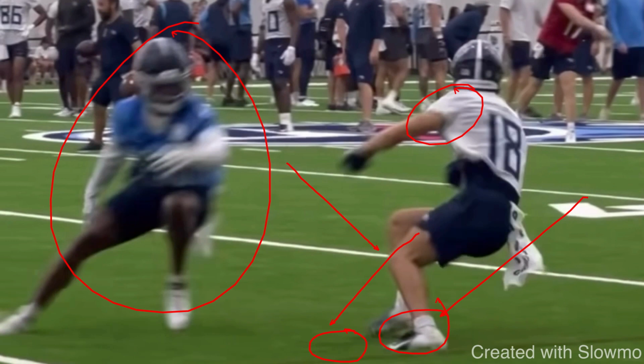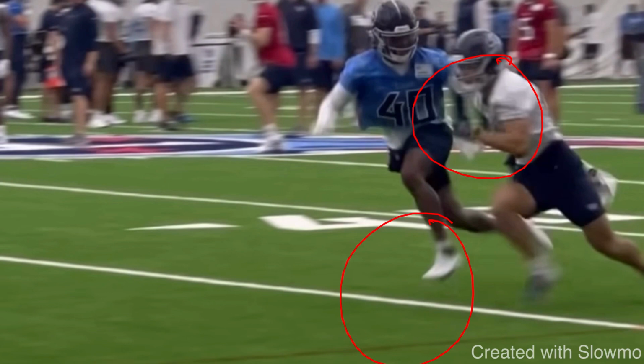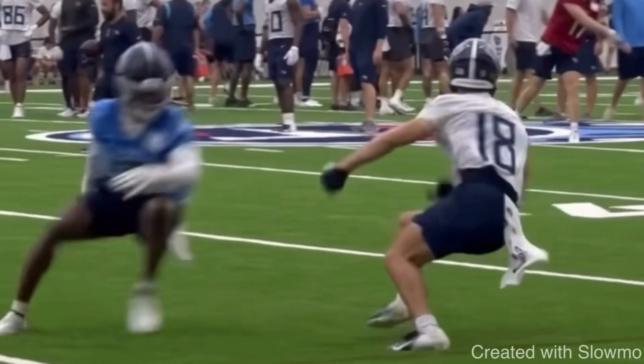So to get balance, fellas, you just have to think of it: your steps are powerful. Your steps drive you out, not my upper body turns me out of the break. That's exactly what Phillips does right here. He snaps down, he's able to drop his hips, but he keeps his feet inside of his frame. That is what we want to do.